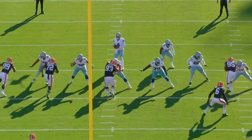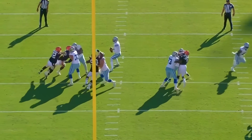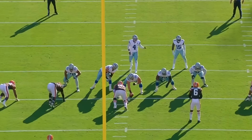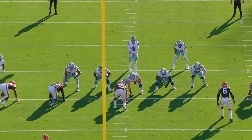They land to the inside chest plate. Perfect hand placement, and you see that anchor get dropped right there. I mean, that's phenomenal by Cooper Beebe. Now, on this one here, Terrence Steele is going to end up losing to Smith. You got to do a better job if you're a Terrence Steele. You cannot give up a sack on 3rd and 7.